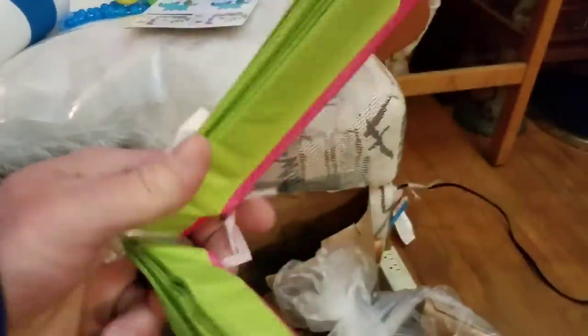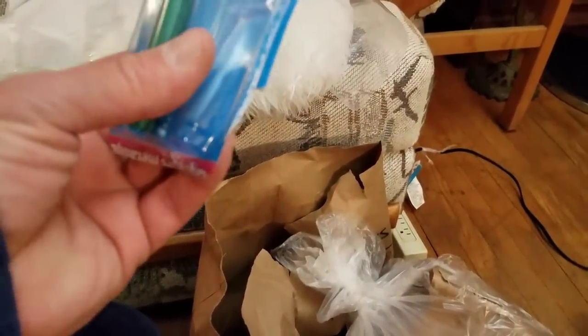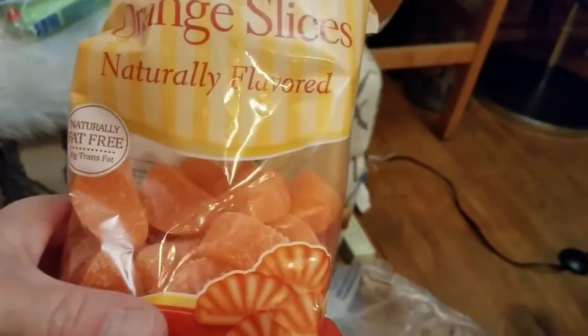We got one of these... I thought it was a fan for a second. Maybe it is. It's broken. We got one marker. I'm guessing. One marker. Couple sponges. That's a handy dandy. Another sponge. Scrub buddies. Too bad these are open. I love orange slices, but I can't eat them now that they're open because you never know what could have got in there.